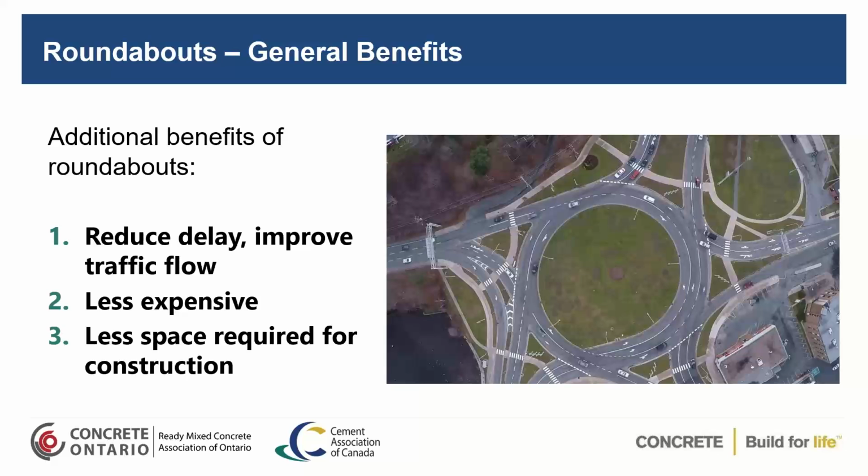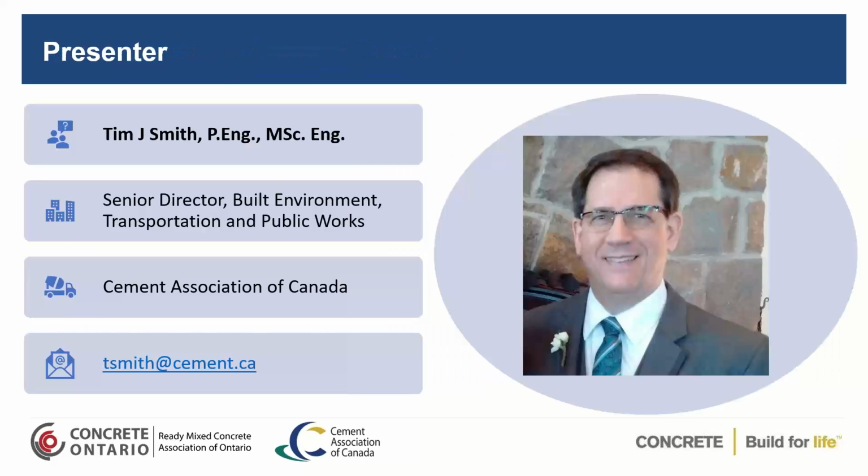And finally, a roundabout does need less space. So even though the actual property within the actual intersection does need more space, all the approaching roads need a lot less space because you're not going to have a lot of cars backing up like you would in a typical intersection, meaning traffic is continuously moving and you need less space in that case. So that's just a general overview of roundabouts. Some really good facts there in terms of safety.